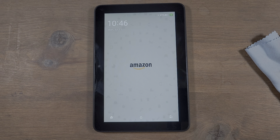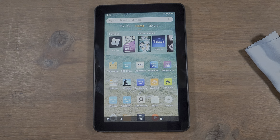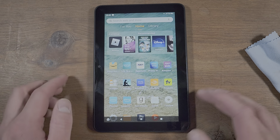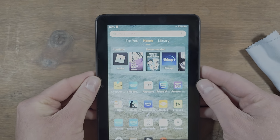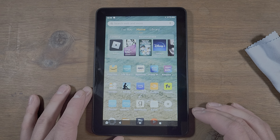Hey, this is the 2022 Amazon Fire 7. You can see it has a new design language here, so they moved the camera from up top to over here. You now have USB Type-C for charging, which means it charges up a little bit faster. Just overall, it looks a little bit more modern than it used to.